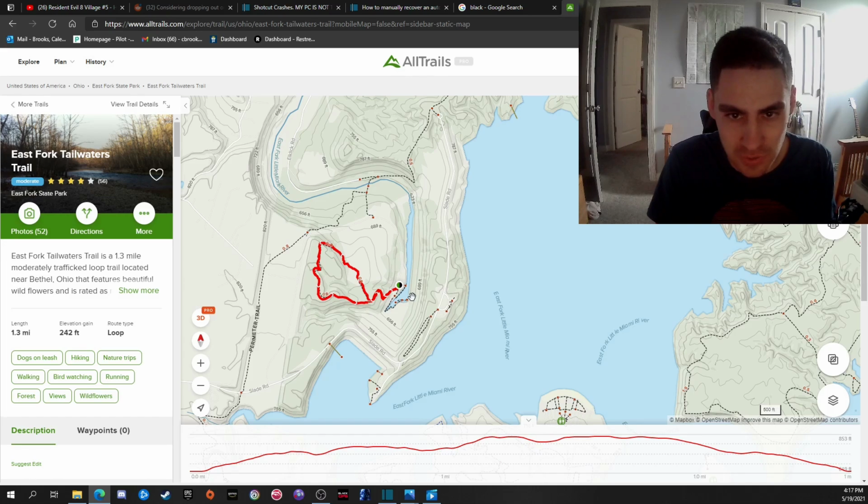And don't try to cross the river if the water's high, because there's been a lot of people complaining about the trail going straight through this river. So just a heads up on All Trails, and on I think Gaia too. It doesn't mark that trail, but I believe there is a trail here that goes around the river to the dam, and you can walk around it.